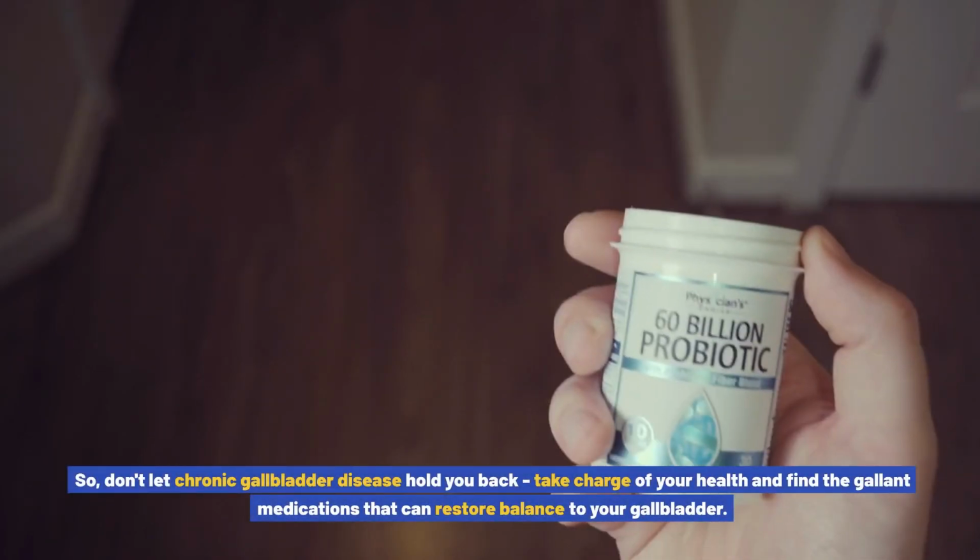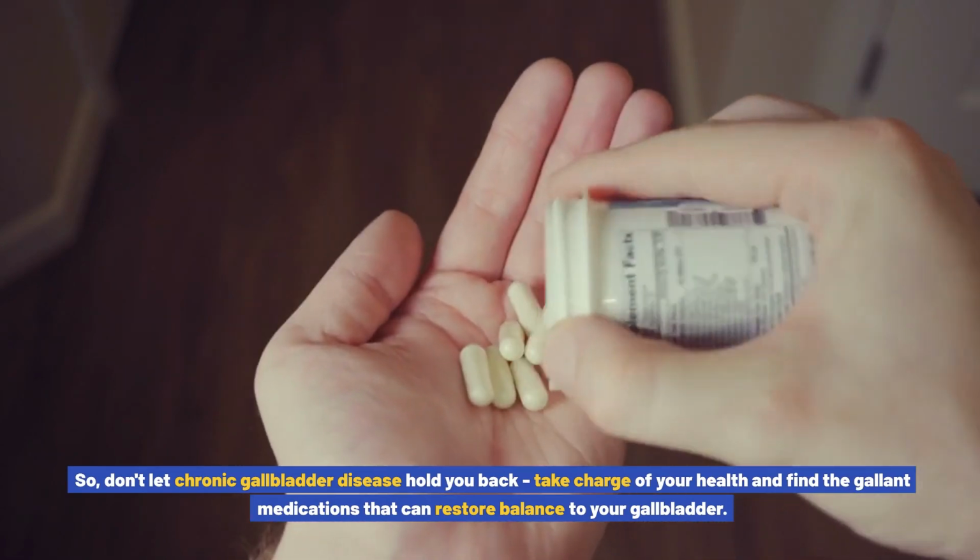So, don't let chronic gallbladder disease hold you back. Take charge of your health and find the Gallant medications that can restore balance to your gallbladder.